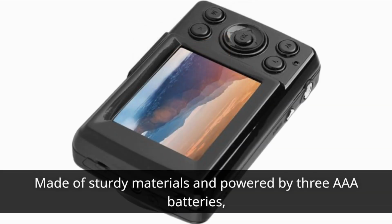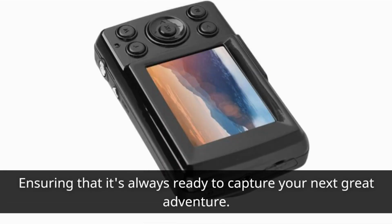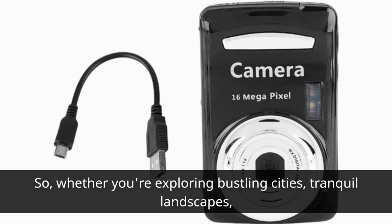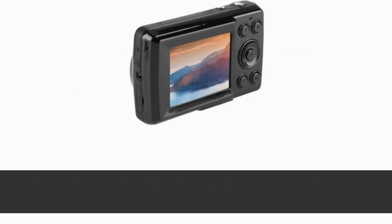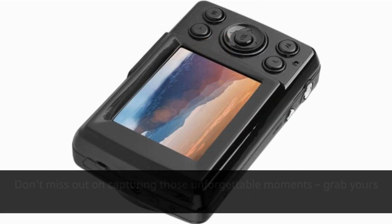Made of sturdy materials and powered by 3 AAA batteries, this camera is built to withstand the rigors of travel, ensuring that it's always ready to capture your next great adventure. So, whether you're exploring bustling cities, tranquil landscapes, or anything in between, the TOPINCN digital camera recorder is your perfect travel companion.